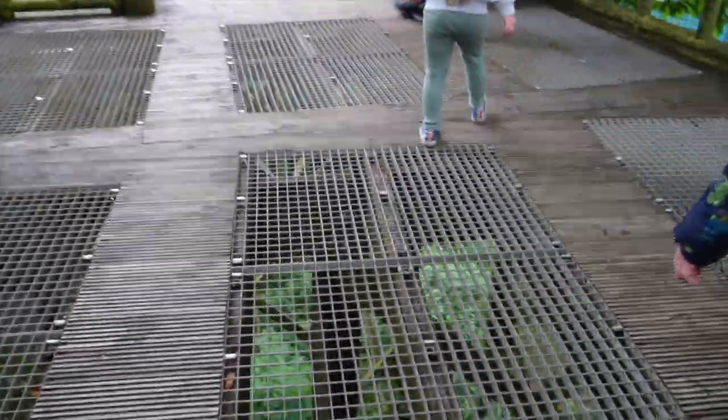Oh, you can see all the way to the bottom of the canopy. Not sure I'll be walking on that. We are reasonably high from the floor.